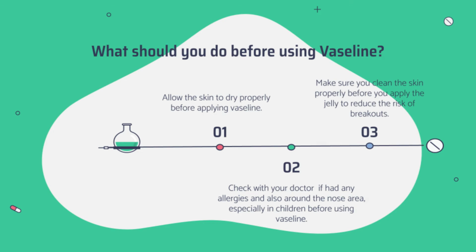These are the things that you should do before using Vaseline. Allow the skin to dry properly. Check with your doctor if you have any allergies, and also around the nose area, especially in children. Make sure you clean the skin properly before you apply the Vaseline to reduce the risk of breakouts.